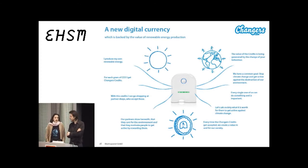And this is something where, as we just said, we are very much at the beginning. We are now about a year on the market and are trying to sell this device. We are selling in Europe and the United States, and we have a test market in Japan. Slowly we're trying to build up the system where everybody can go and create their own currency and start accepting them.